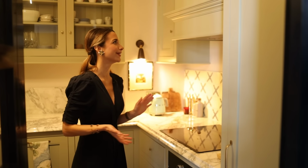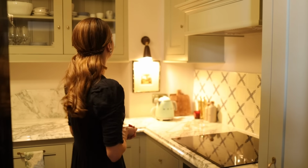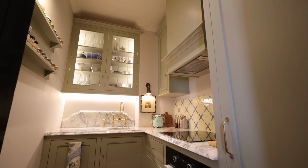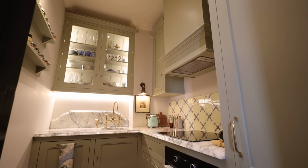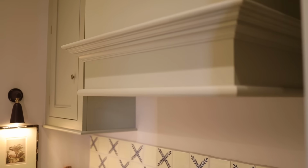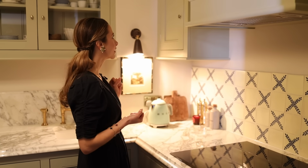Welcome to my small kitchenette. I also call it the butler's pantry. It's very small, but it's got everything you need. Everything was stripped in here, and I put in a fresh bespoke kitchen which suited the proportions of this quite small space. This is a custom paint I created with the kitchen makers. It's like an old pistachio, I call it. I think it's really lovely.